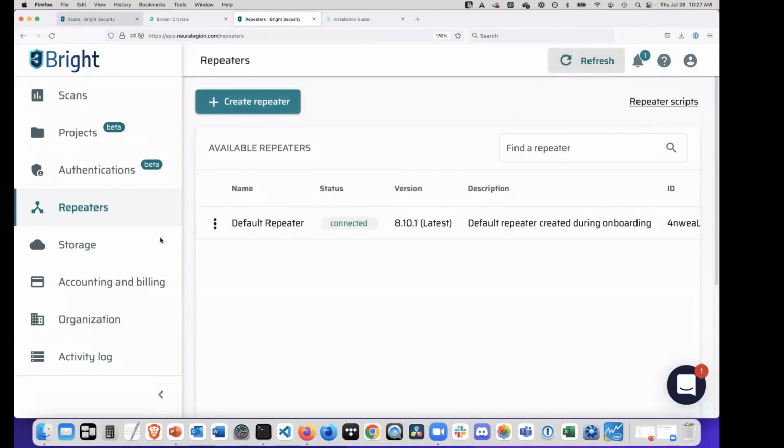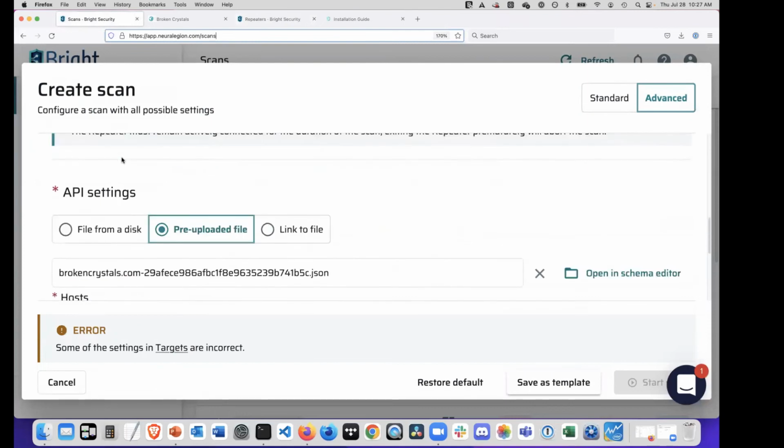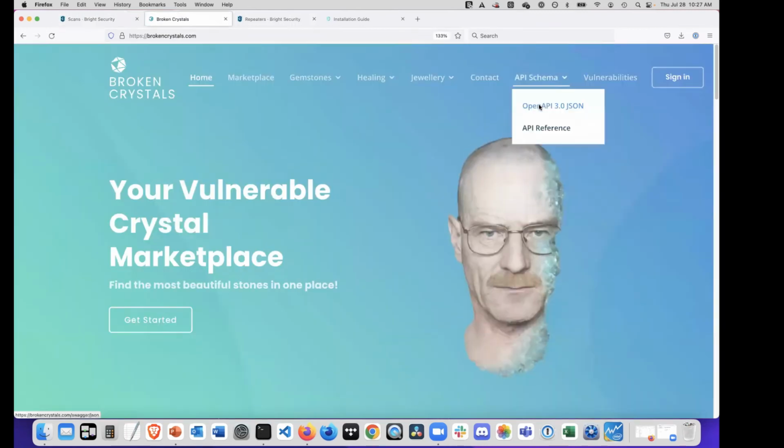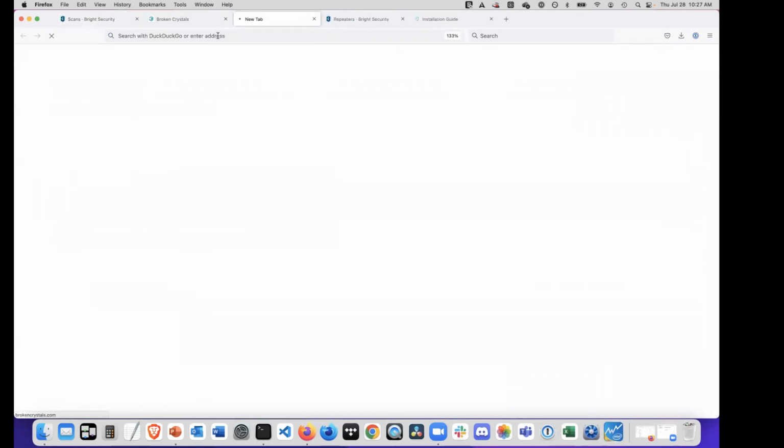Okay, so now I'm going to link to a file. I'm going to go and get the file. So API schema. It's going to open up here. I'm going to copy this, come back here, tell it, use this. And I'm like, okay, use this. Just a second. I'm going to import it because I can't see the button because I have the chat open.